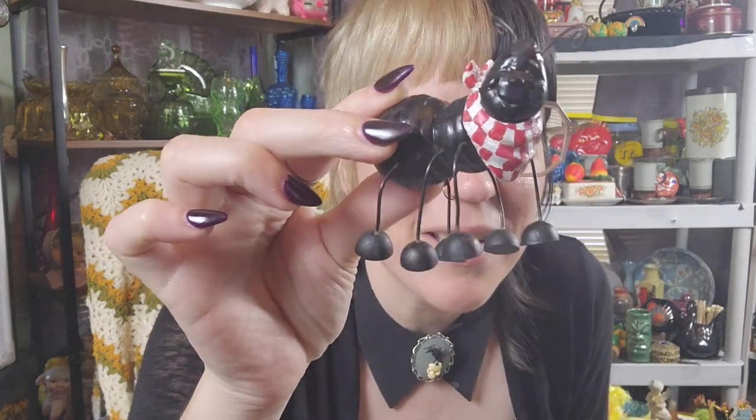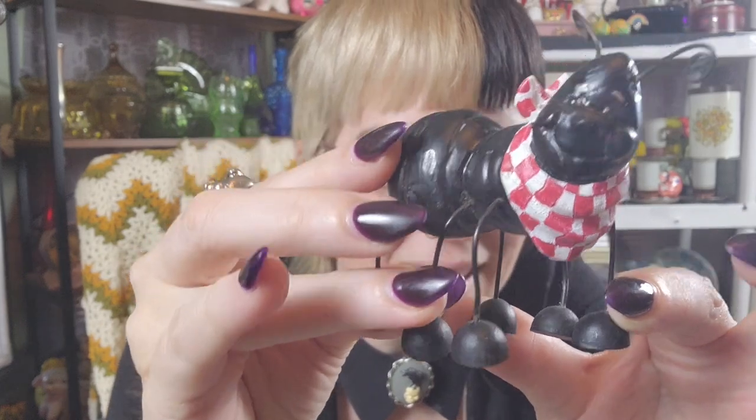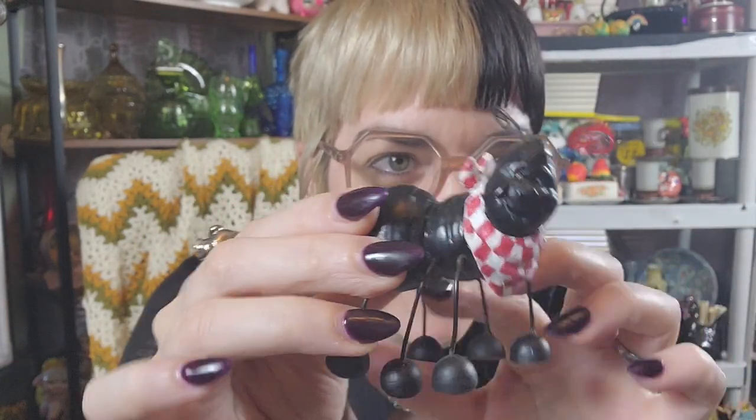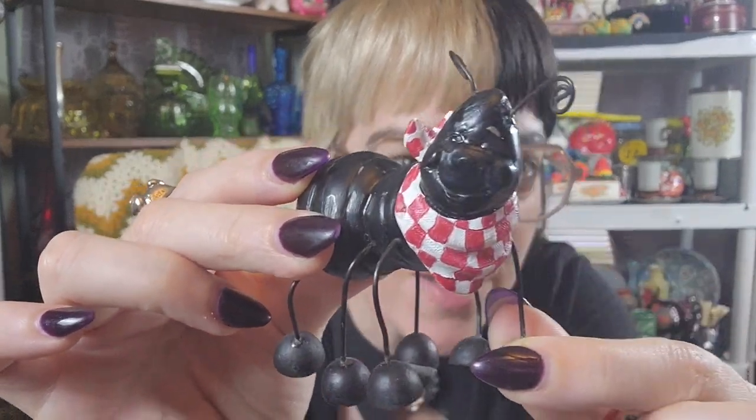Now, I have an event coming up that requires a lot of small items, and so I got a set of, I think it's three of these. This is the first one. It is like the cutest little ant. I just love that he's wearing a little handkerchief, like ready to nom nom nom, go to town, and the face is so adorable. So that's the first one.